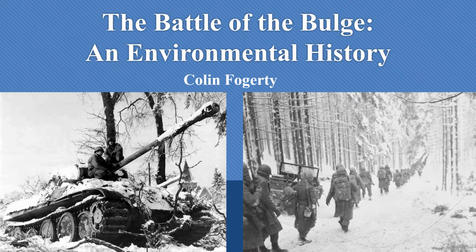I am discussing the environmental impact on the Battle of the Bulge, of which you can see two photos here showing US soldiers on a captured German tank and moving into the main region of the battle, the Ardennes forest.